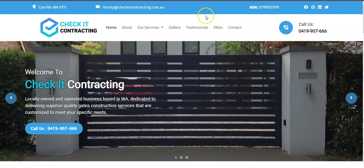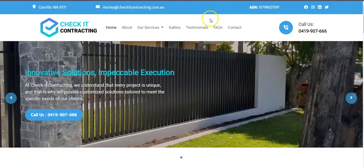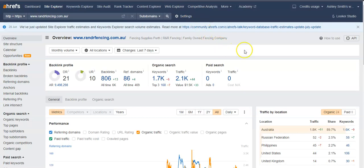And so I wanted to pull up one of the competitors in the area, and I pulled up R&R Fencing. And so I just really quickly wanted to go over some information on this. And first I wanted to point out the UR and the DR ratings because these are super important where you fall in the Google search results.